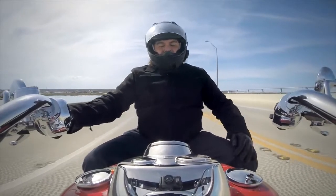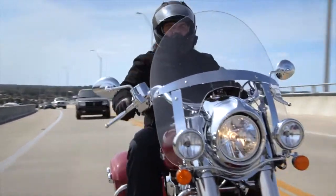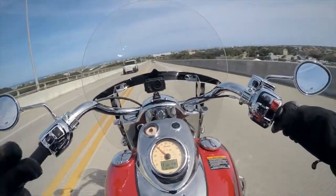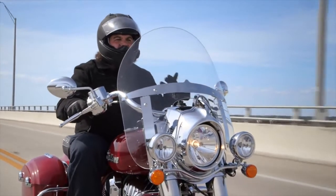Now when it comes to comfort, check out my body position here. Look how upright I am. I could ride this bike all day long. The position is just perfect for me. The other thing that helps with the comfort too is the suspension.